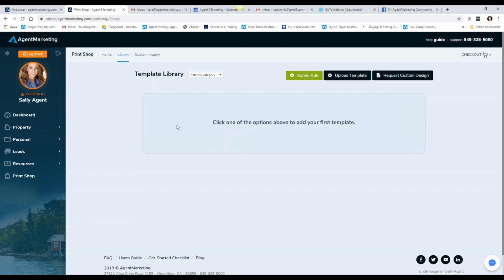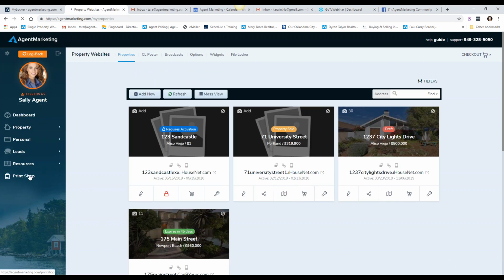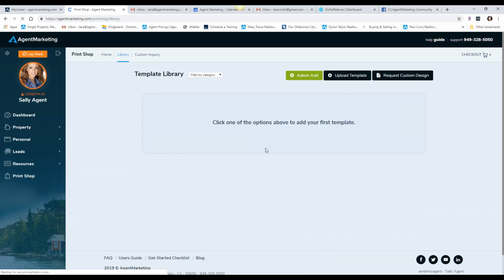So it's really nice if, say, we did order those custom water bottle labels that just have my information on it, like we were working on a minute ago. That water bottle label would show up here, and you would be able to reorder it at any time from here. Since it's not property specific, it would be here. If it's property specific, it's going to show up in the shopping cart for that specific property. So then it would be here instead. But any generic custom templates you have created for print will be in your library here.